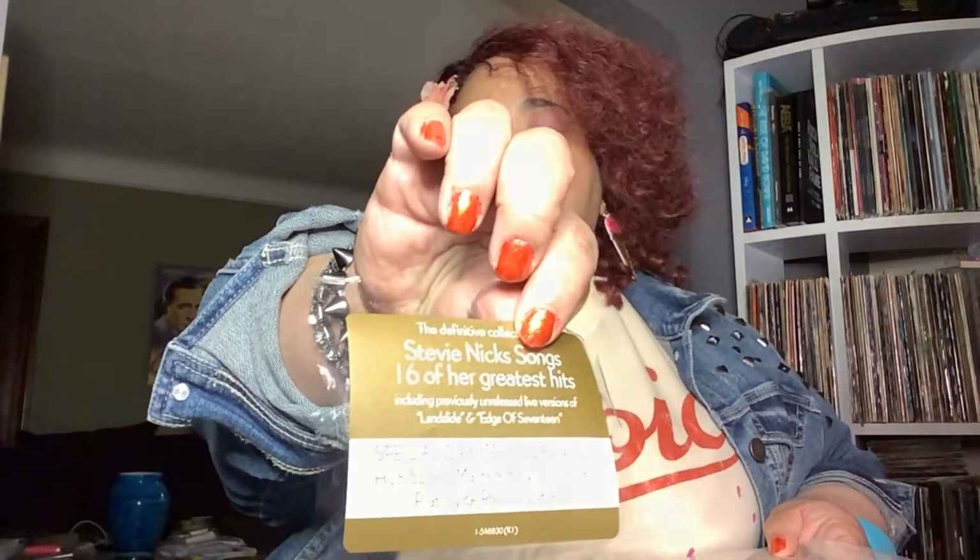But I did find a relatively inexpensive copy of the clear vinyl on a very good site that I just started using recently called Audiophile USA. I know they've been around for a while, but this is my first time shopping with them. They had it for a very good price. And again, it's the clear vinyl. There's a little hype sticker for it. It sounds great, looks great.